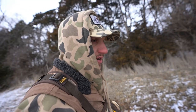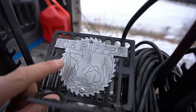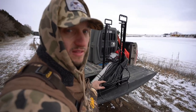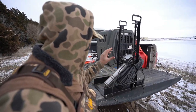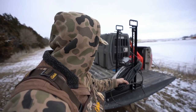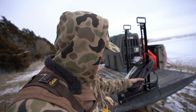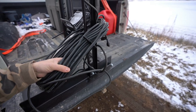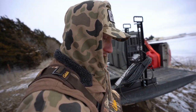But here's my ice eater. I didn't get to show you guys very well. Now, like I said, this is an Ice Ripper, guys. Ice Ripper, awesome company. This is the second unit they've actually provided the channel, myself. So big shout out to Ice Ripper. This is what I've been using the last couple to few years. And they're awesome. Absolutely awesome, awesome units. I think that's at least a 50-foot cord it comes with, if not 100-foot. And you can buy extensions, so let's get to it.